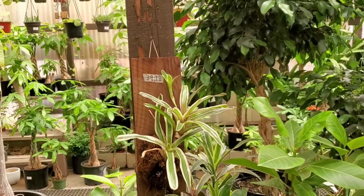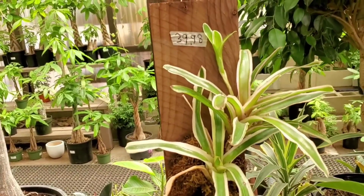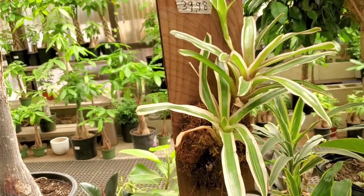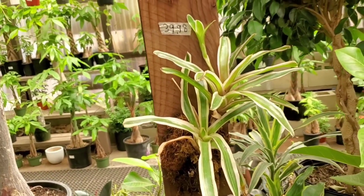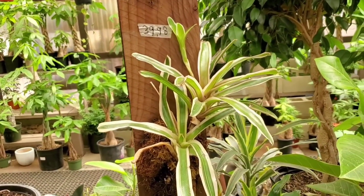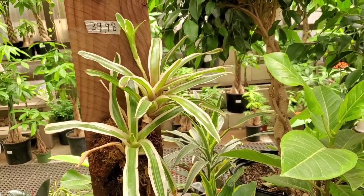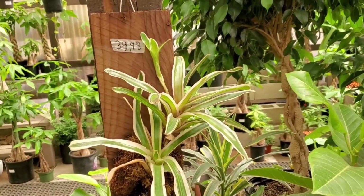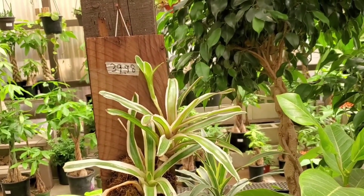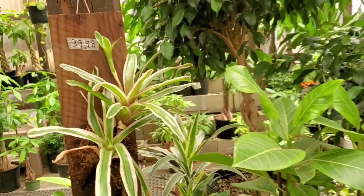And they always have some fun plants mounted. These are, I think they're Neoregelias or Aechmeas. I'm not sure. Definitely a member also of the Bromeliaceae family though.